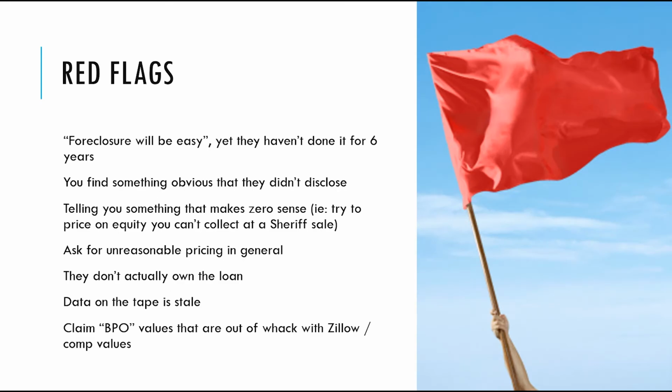Some other red flags to watch for is when they have a loan that hasn't been paid on in a long time, very delinquent, maybe 6 years delinquent, and they try to tell you, oh, well, this will be easy for you to handle. You can just foreclose. Look, this is a non-judicial state, and it's really super fast. But yet, they haven't done it themselves, and no one else has done it.